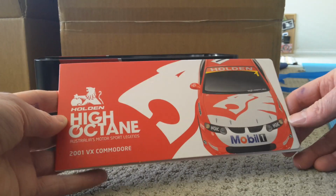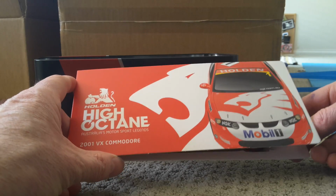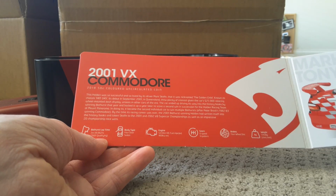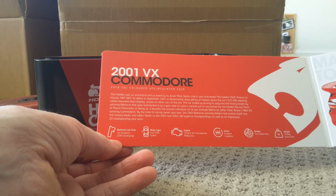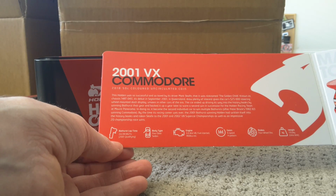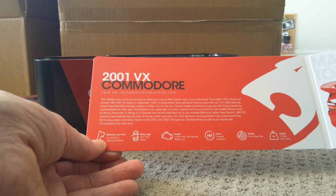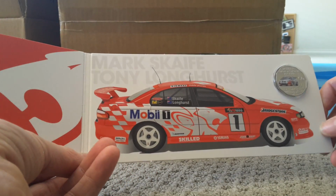And here we have the last coin, 2001 Commodore. As I said, Commodores are actually iconic for Australia. And this one, 460, so the most powerful car of the lot. 2018, so they actually use this car currently. It's been around since 17 years. These cars are quite expensive, so I doubt it very much. They change them every year.